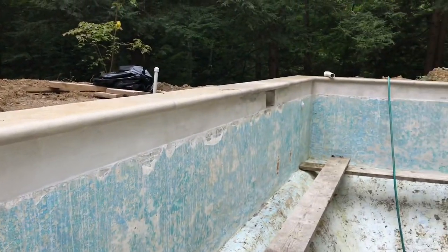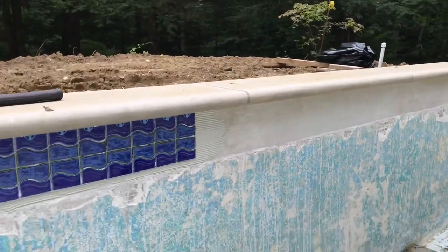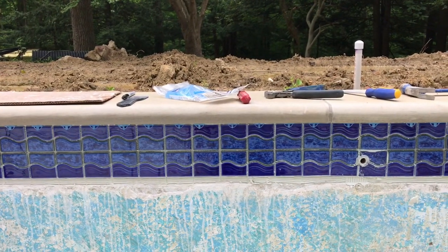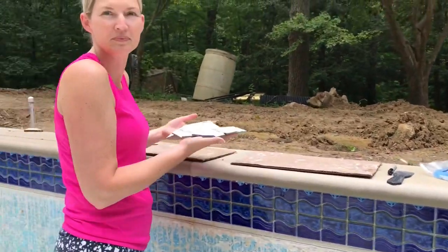So we're going to try to work our way down to the skimmer with this bucket and pause for lunch. All right. Got another one ready. So I need to get back to work and get off the camera. Yeah. Quit talking. All right.